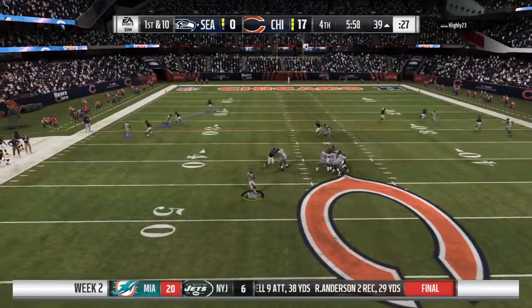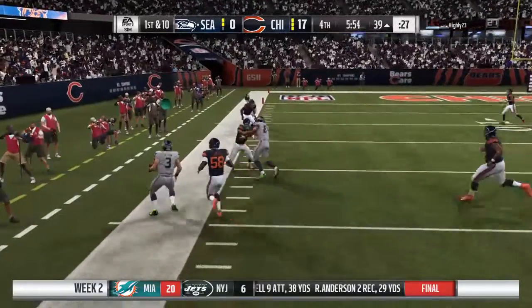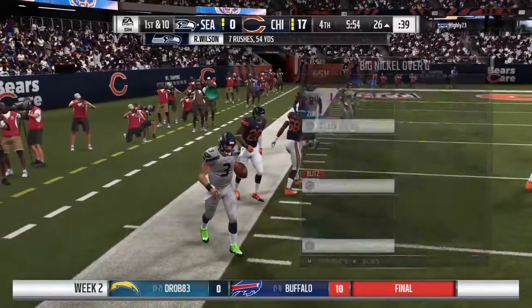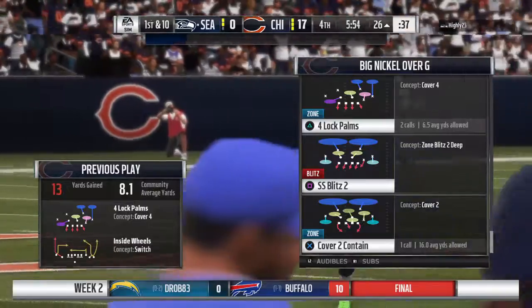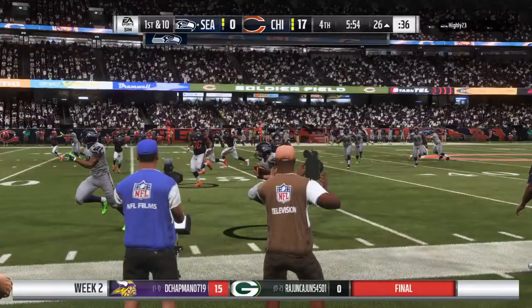They'll throw on first down with Wilson. Being chased out left, and he is out of bounds inside the 30. Another nice gain, 13 yards that time, and another first down. That was an excellent job of recognizing the situation.